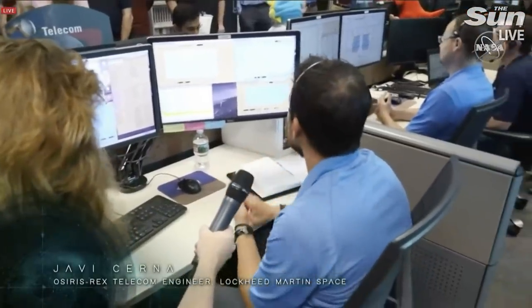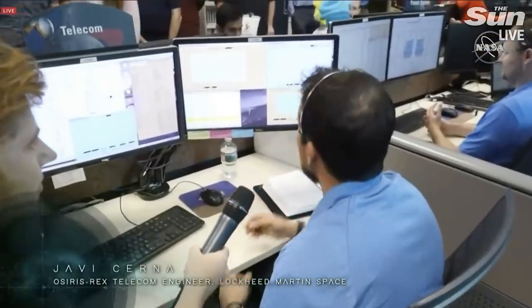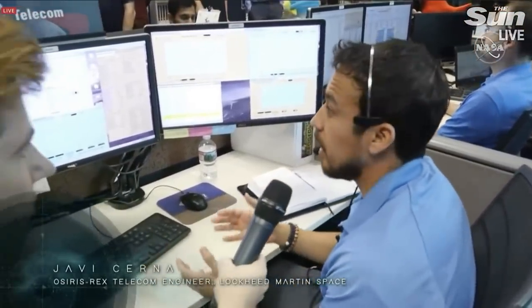And that gives us 2 things. It gives us a quick access into how well the comm system is performing, but additionally it also provides us with Doppler, which is the change in velocity of the spacecraft, which is crucial information that the navigation team uses to essentially assess how things are happening as we approach the burn.